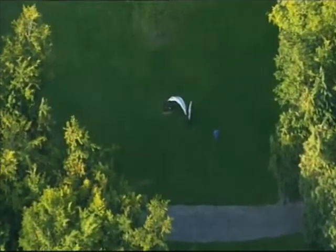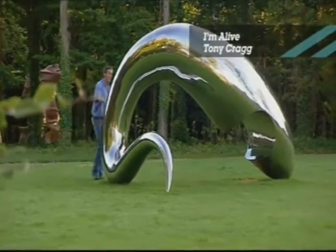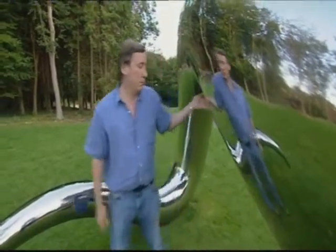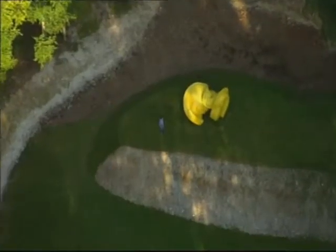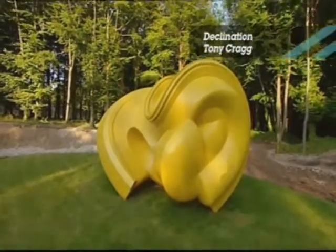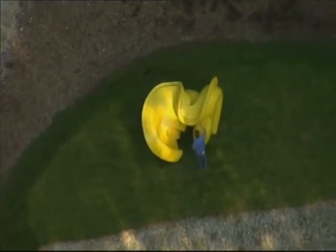Like all sculpture parks, it's a bit hit and miss, but I love these works by Tony Cragg. This wriggling steel sperm's called I'm Alive. He created it after he'd been cured of a life-threatening illness. And this swirling abstract, part machine, part living organism, feels almost good enough to eat. I think the world's a better place for having things like the Cass Foundation in it.